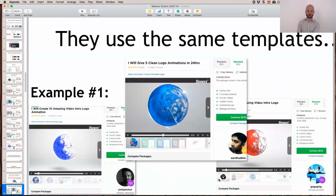Okay, so here's the big deal, guys. They use the same templates. They use the same After Effects templates. Here I have 3 examples. Here we have one of the guys who has 8,000 reviews. Look at that. Is this familiar? Let me ask you something. Is this circle thing familiar? Right? And let's look at the other guy.